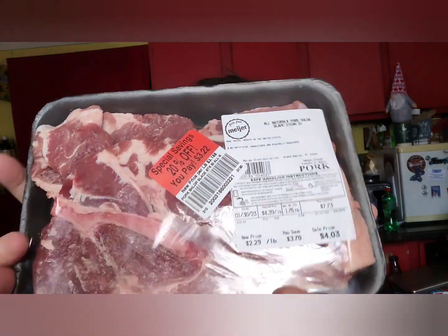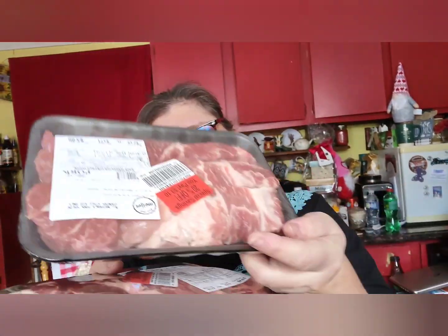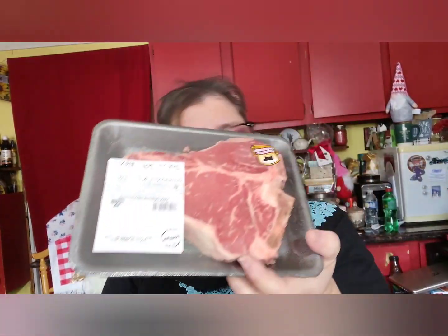Is it really that much? Huh. Okay, and then I got... No, that was wrong. Back up. I paid $3.22 and it's almost 2 pounds. Almost 2 pounds. And these ones are 1 pound and 3/4. The other one's 1.5 pounds.